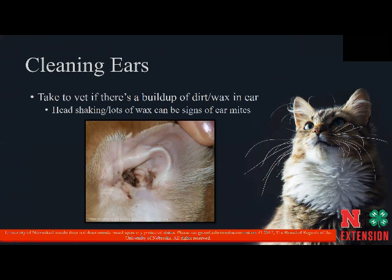So one of the reasons it's important to clean your cat's ears is to check if anything's in there. If there's a lot of buildup of dirt or wax in your cat's ear, you want to take them to the vet. This could potentially be a sign of ear mites, and I think we've talked about those before when we talked about parasites. But they can cause some debris in the ear, or maybe it's a sign that your cat has an ear infection. So especially if you're seeing your cat shaking its head a lot or it's got a lot of wax in its ears when you go to clean them, make sure you take your cat to the vet so that it gets treated right away.